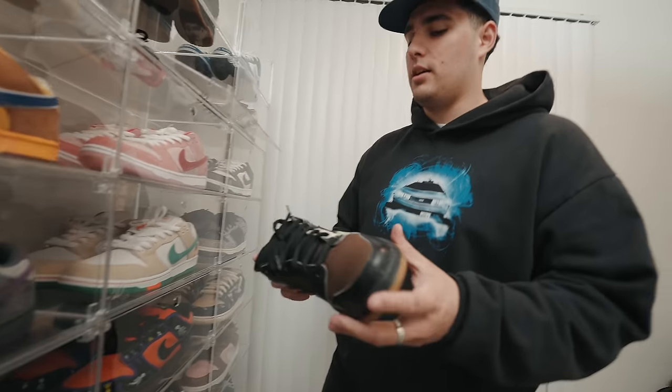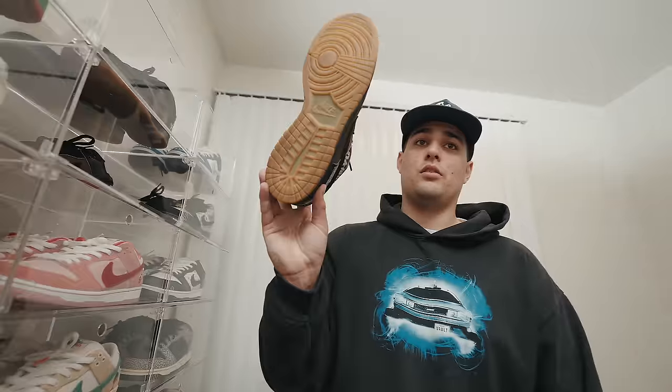Whenever he passed, they auctioned off all his pairs from his personal collection, and this was actually one of them, and they're worn. I have not worn them, so I'm assuming he wore them. So that's pretty sick, man. My dad's a big DJ AM fan, so he thought that was pretty cool when I told him.